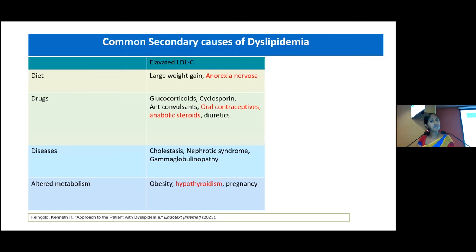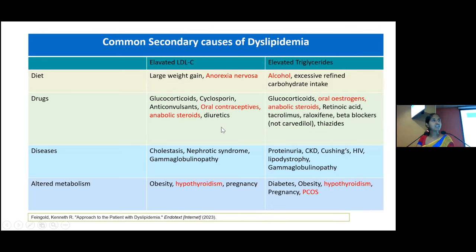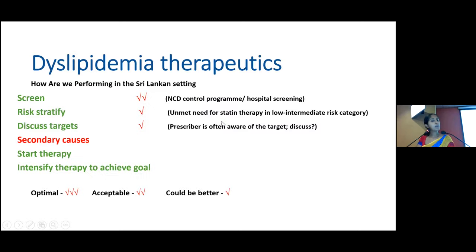Then after you identify their risk status and once you make the decision to treat, firstly, you have to exclude the common secondary causes for LDL cholesterol elevation as well as triglyceride elevation, the common of which are hypothyroidism, alcohol, and some of the medications. How are we doing with regard to that? The conditions, yes, we often do thyroid functions and screen for diabetes and so on, but we might not be paying enough attention to the medication, especially over-the-counter medications might be overlooked, like the anabolic steroids and the contraceptive pills.